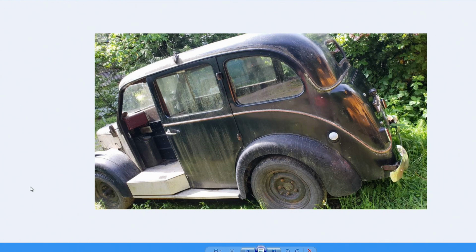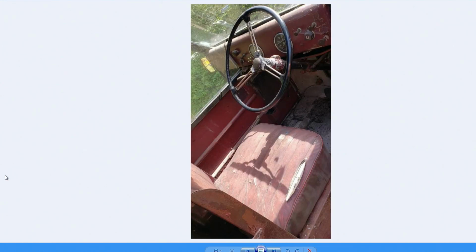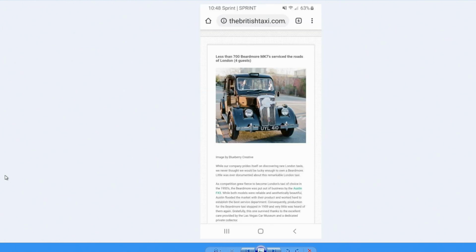It's this weird cutout and platform where the front door would be. There's a separation there, and the dash just goes through it. The British taxi. Does it say on here? Maybe it says on here. London Taxis, Remarkable London Taxi, Austin FX3. Nothing.